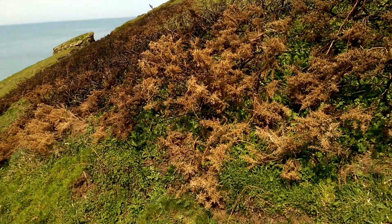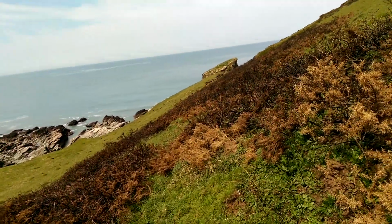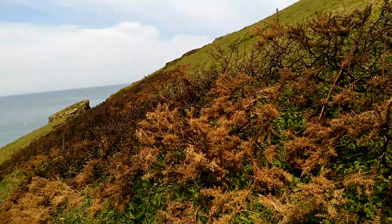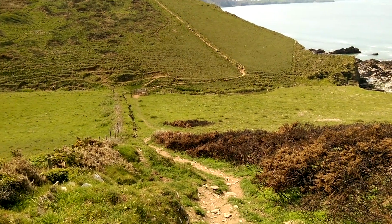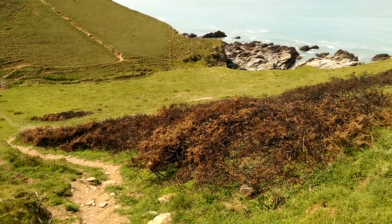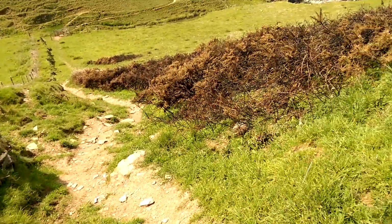Unless it was a controlled burn, I guess. I don't really know. It's all National Trust around here, I think, so they're on top of that kind of thing. Maybe it's good for the ground. Because that patch just down there is gone as well. See, it doesn't look like it could have actually spread. Well, no tinder sparks or whatever, but I don't know.